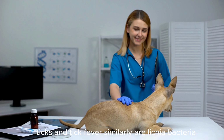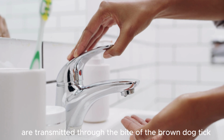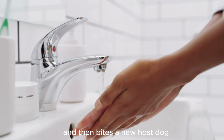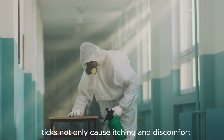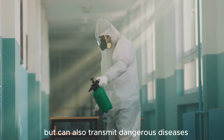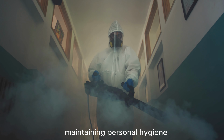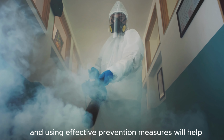Ticks and tick fever. Similarly, Ehrlichia bacteria are transmitted through the bite of the brown dog tick, which sucks blood from an infected host and then bites a new host. Dog ticks not only cause itching and discomfort, but can also transmit dangerous diseases such as Lyme disease and tick fever. Maintaining personal hygiene, checking your pet, and using effective prevention measures will help.